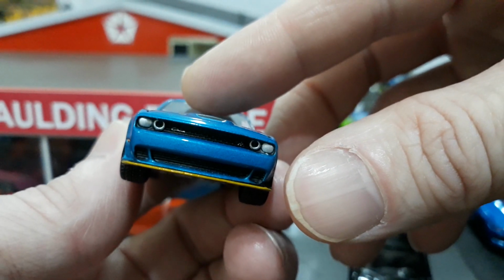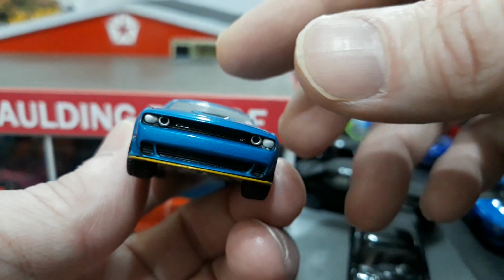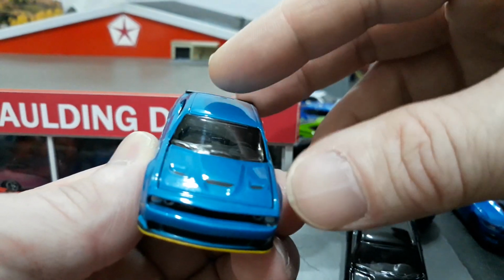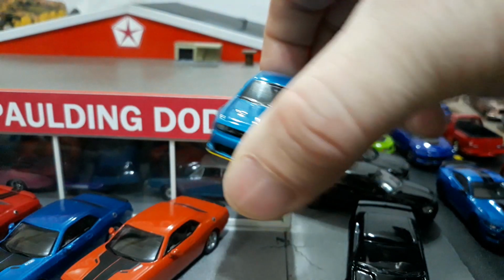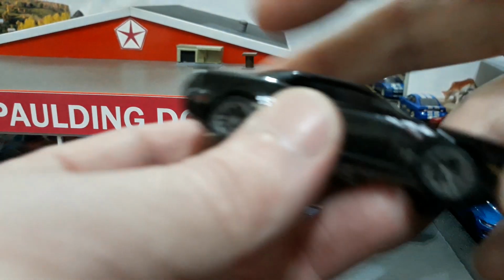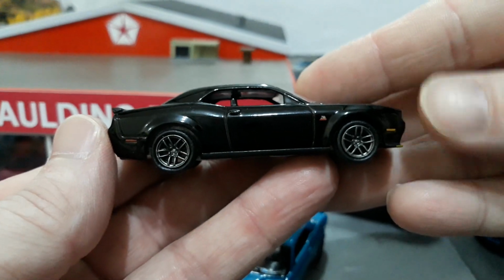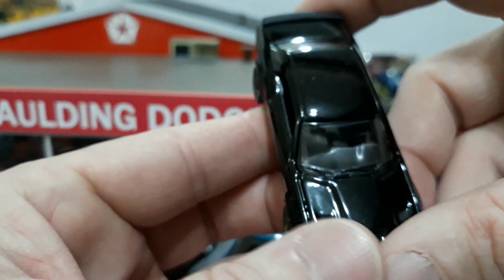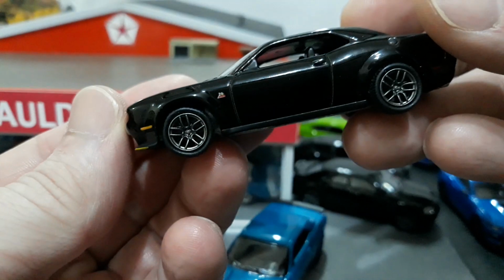Same thing with the Camaro. It's not too bad, but this would also look better with a tampo instead of just silver paint. But nice piece. And then the black one. The black one looks great too. Just that murdered out look. All black, black paint, black interior. Great looking car.